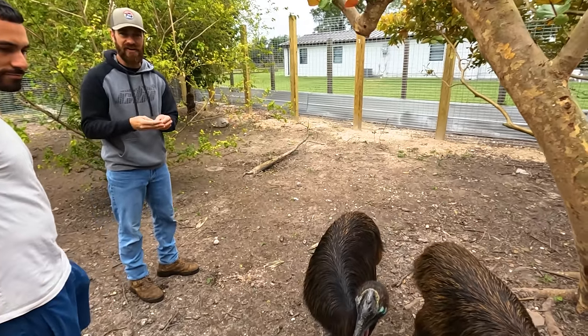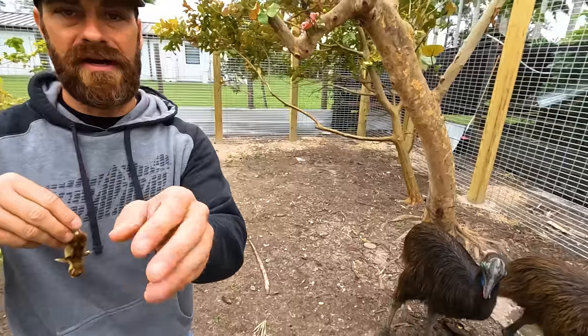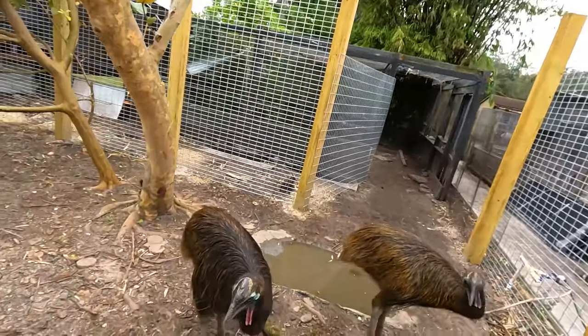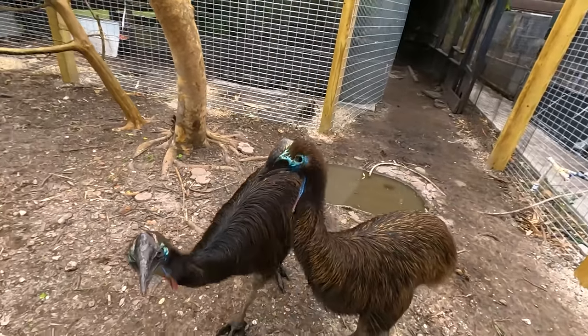Okay. Get over here, guys. I got you. No, come over here, because I want you guys to get the video. I want you to feel what it's like. Hold on. All right, here we go. There you go. That's a real cassowary. Quick. They just take it and it is over.